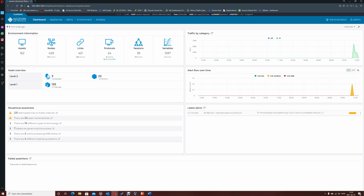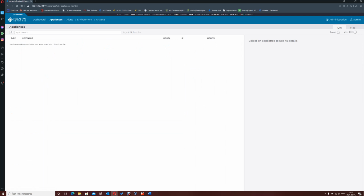As you can see, my asset overview shows that I have 3 computers, 22 unknown web servers and other devices, and 135 OT devices connected to this one. In the first part, in the appliances field, if I had more of the Guardian device itself or more remote collectors, these would pop up here.